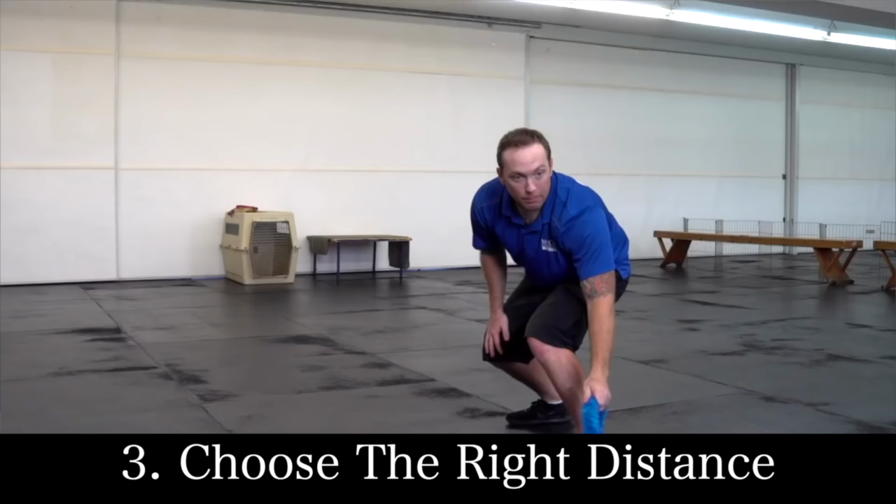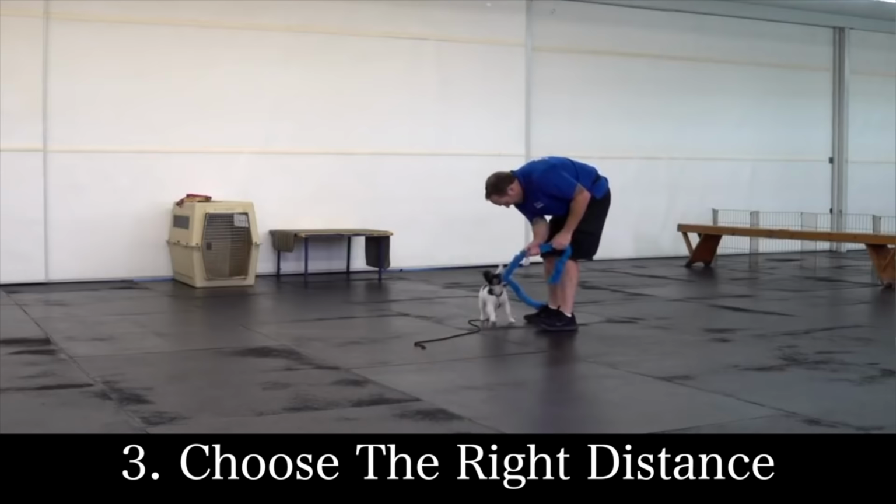Starting close allows your dog to stay more focused. These dogs are running quite a distance, as you can see. But for your young puppy, it's important that you train the end behavior first and add distance gradually as the dog can stay more focused on you. So start close, pick that motivator, have fun with it. Now let's get back to the action and see how the dogs are doing.